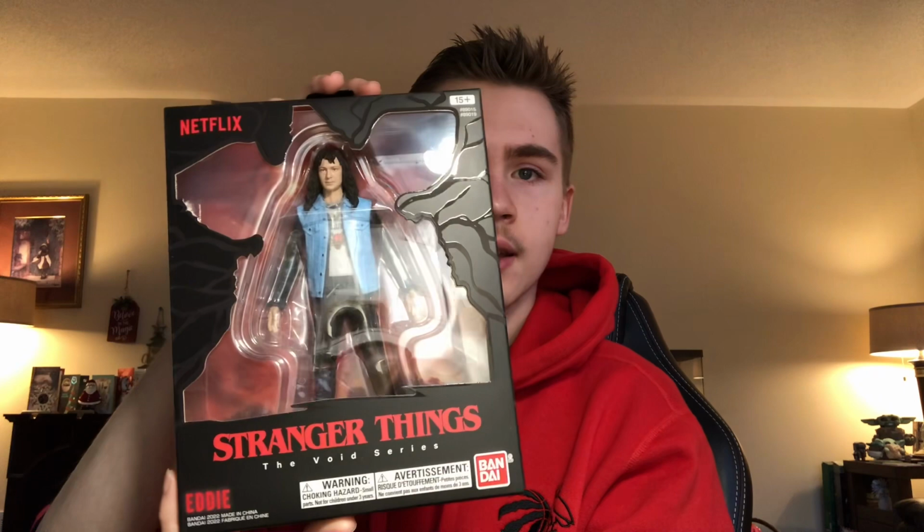There's quite a few there. I'm just going to take this down. Here is the stack of figures that I was just taking a look at. I think it looks pretty cool. I do have one more thing in this bag. It is an Eddie Munson figure. I think it looks really cool. I'm keeping this in the box. I just like the Demogorgon.